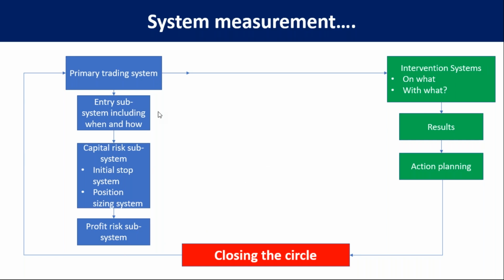And then once we've got that in place and we're trading it religiously, then we can start to measure things against that. We decide what we're going to measure and with what, and then we can get some results, action plan, close the circle, and alter our system accordingly.